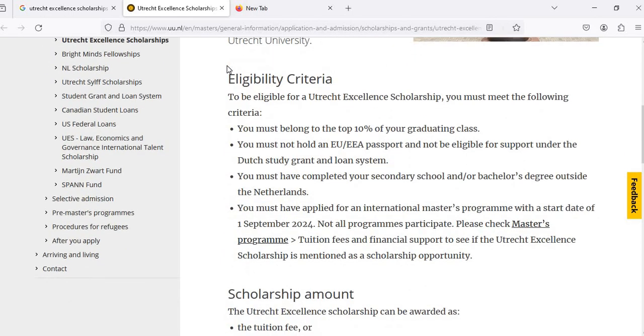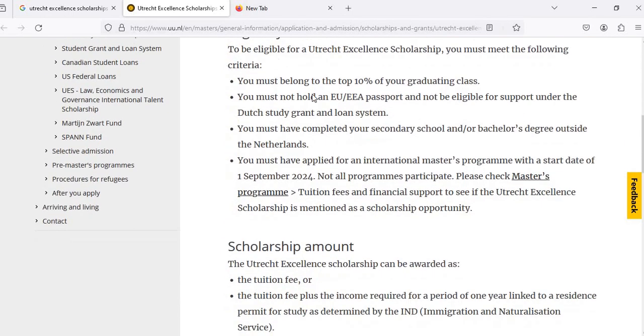To be eligible for this particular scholarship, you must belong to the top percent of your graduating class. So if you belong to the top 10% of your graduating class, you can check that. You must also not hold an EU/EEA passport and not be eligible for support under the Dutch study grant and loan system. You must have completed your secondary school and or bachelor degrees outside of the Netherlands.